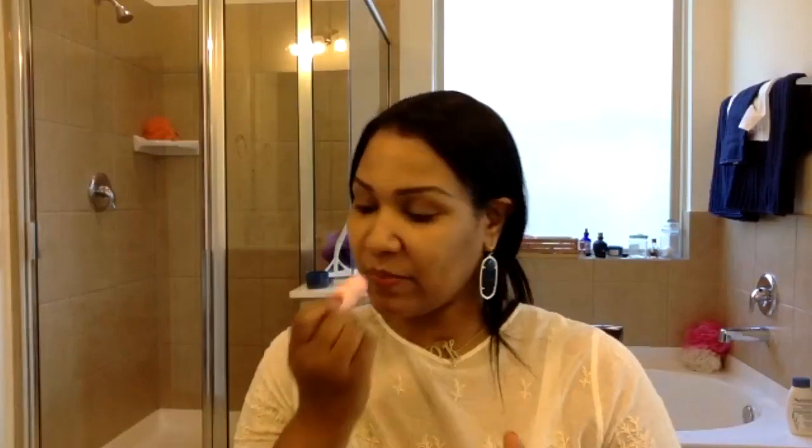So then I start off with this Buxom lip balm. It plumps your lips and it moisturizes. Got this at Sephora. So I like to do that while I'm putting on my makeup.